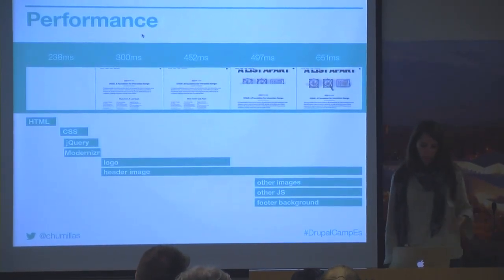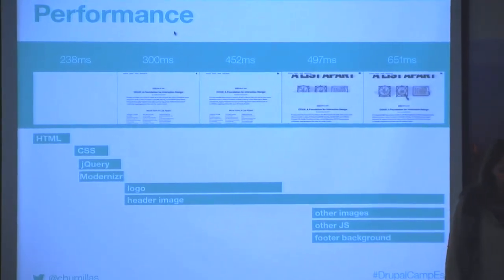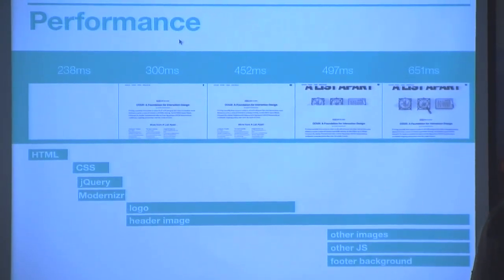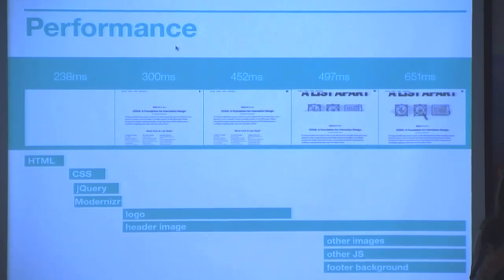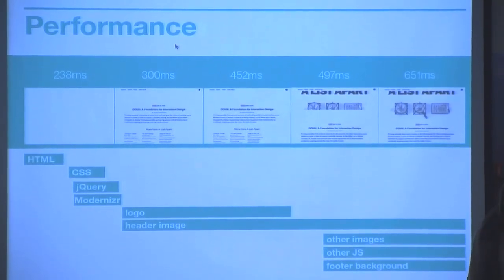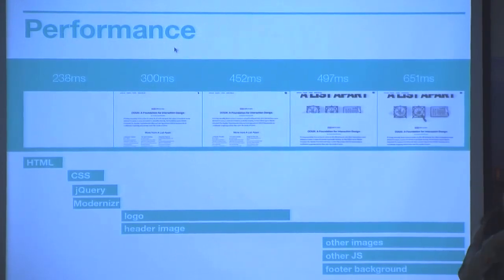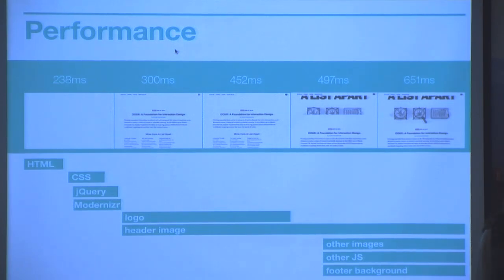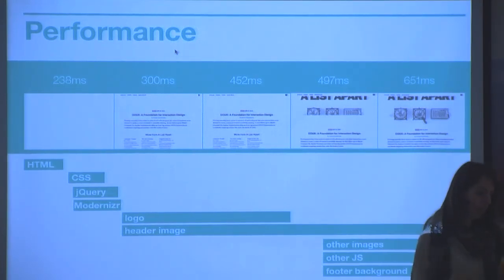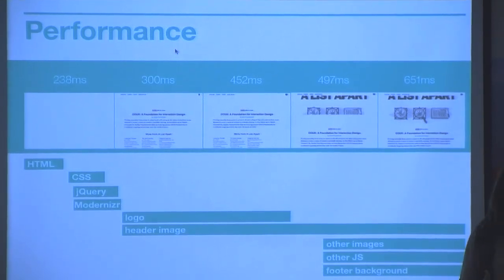To give you some example, I've taken some screenshots of the website A List Apart. I don't know if you know it. It's one of the best examples I found, because they really take advantage of that perception. First, on the first image, there's nothing on the screen, because they are loading the HTML. After that, when the HTML is read, the browser finds the CSS, jQuery and Modernizr, and other stuff that you need to print everything on the browser. So the browser already has the HTML and the CSS, so it prints the content. And you already have the title, the text, the content that the user is searching for.